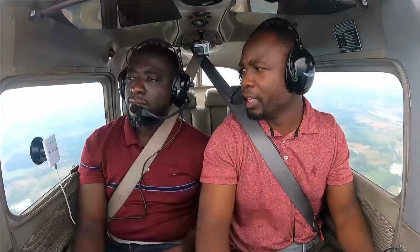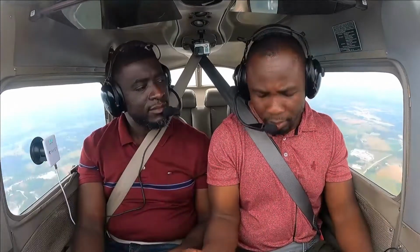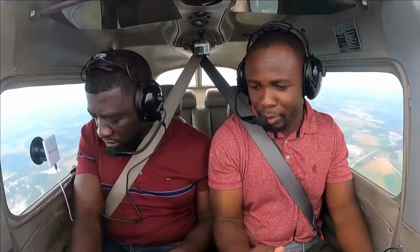So there are airplanes going around Carroll County right now. We want to make sure that we come across and join this line. So I'm going to descend to 2500. And we're going to cross the midfield and do a teardrop approach to left downwind. Now, this is what we do before landing: checklist. Pull it up.